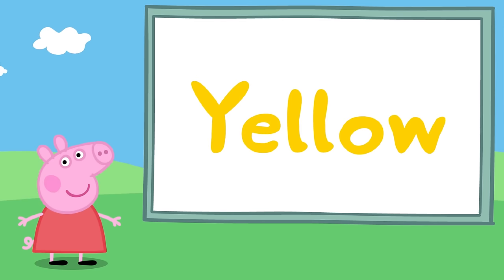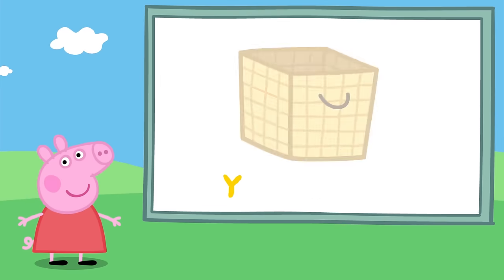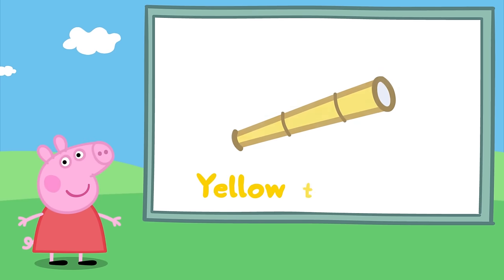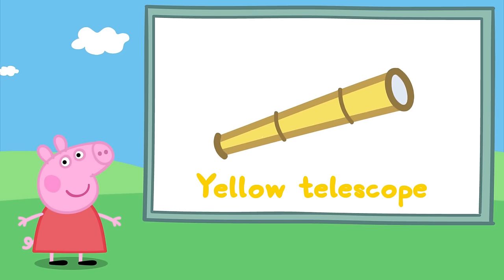Learning colours with Peppa Pig. Hello, Peppa. What colour are we learning about today? Yellow. Lots of things are yellow. Can you think of some? Take a look at this yellow crown. Fit for a queen. Oh, and here is a yellow basket. Perfect for carrying things in. Look there, a yellow telescope. It can show you the stars in outer space.